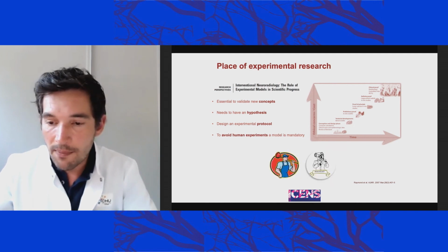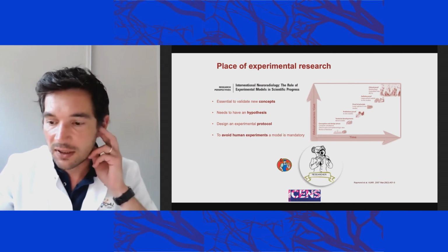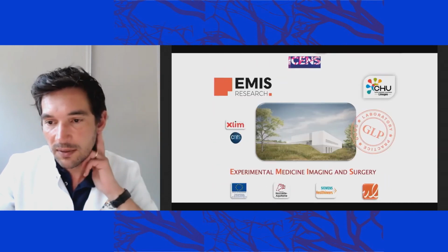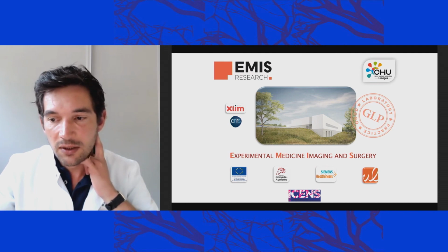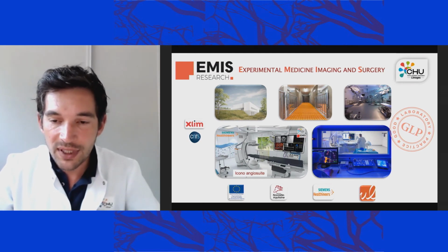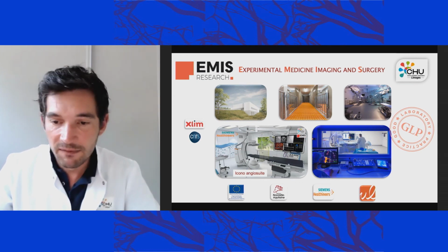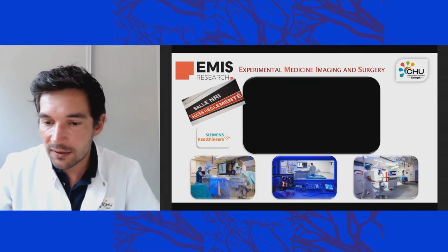That's why we, as doctors, need to be very involved in the research field in order to go in good directions. That's why we, with Charbel Mounier, developed this experimental platform in Limoges, and this is a GLP laboratory equipped with a brand new Icono angio suite dedicated to research in animals in the interventional neuro field, and we would be very glad if you have research also to share together.